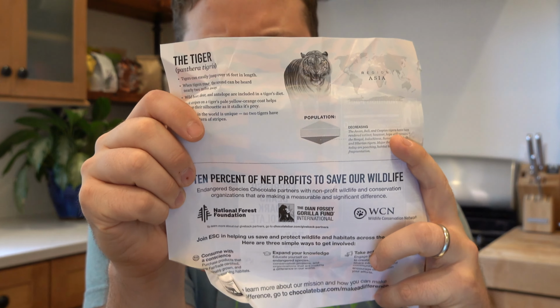Let's get into this tiger one. This is espresso beans and dark chocolate. On the inside right there, see, it talks to you about tigers. All right, this is dark chocolate and espresso beans.